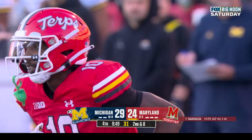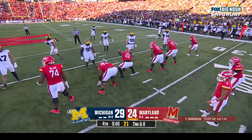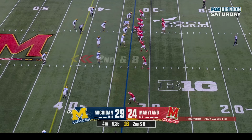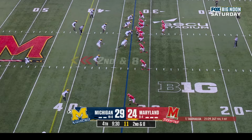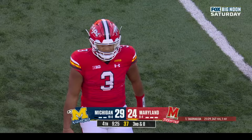Well, there's no doubt, and that's what they did a week ago against Nebraska a couple of different times. We've already seen the double move on the previous series that got them going a little bit. So it's going to be there, and it is coming, and these defensive backs have got to be aware of that double move. Second and 8 at the 33. Kobe McDonald back in. Tagovailoa over the middle. Incomplete. Pass attempted for Ty Felton is incomplete.